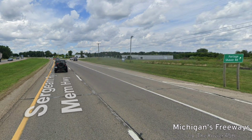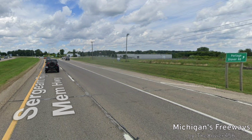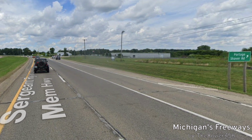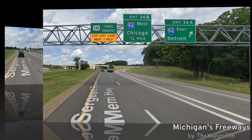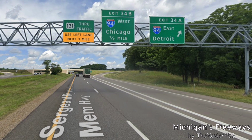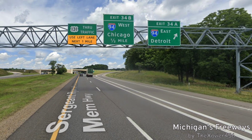Now, if we're being quite honest, we actually start outside of Kalamazoo, quite south of it. We start in Schoolcraft with a little exit for Portage and Shaver Road. This is where US 131 will begin its freeway part. Into the freeway we have I-94, west for Chicago, east for Detroit, simple. And we actually have an unusual pull-through. Through traffic, use left lane, next 1 mile.